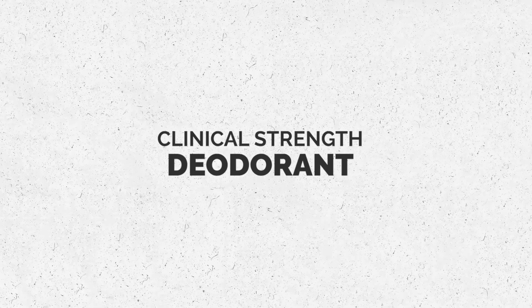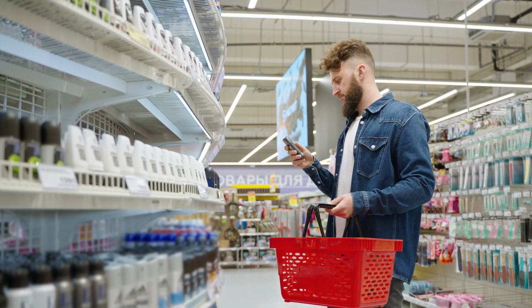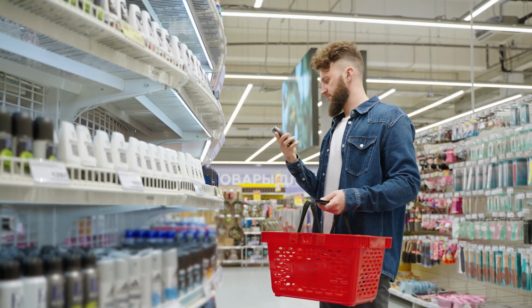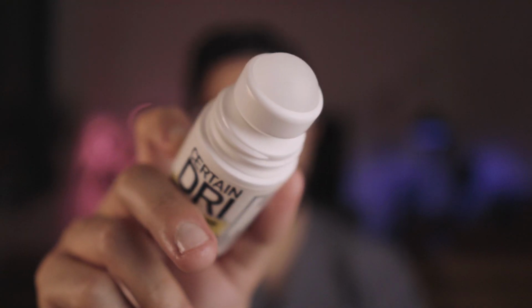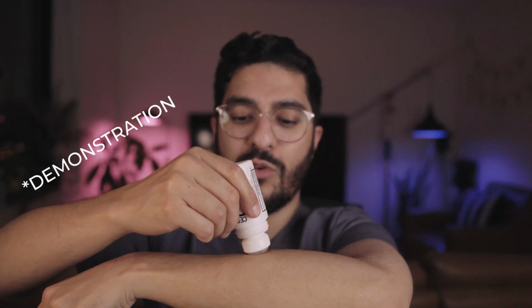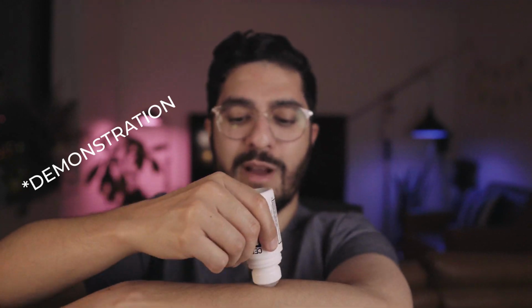Well, step one is almost always a clinical strength anti-perspirant deodorant. And what I mean by that is one that has a high percentage of aluminium chloride, usually something like 12%. So that doesn't mean these natural aluminium free ones that you see right now. It means one like Certain Dry that I have here, which has 12% aluminium chloride in it. And so yeah, you simply shake it up and roll it on as you would any other anti-perspirant deodorant. Okay, so I'm going to roll it onto this sweaty forearm of mine right now.